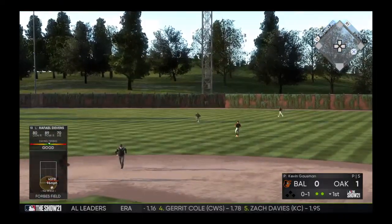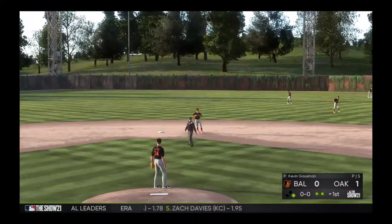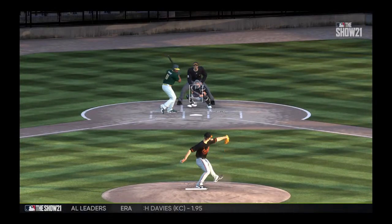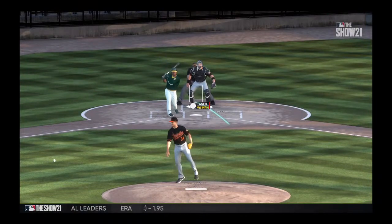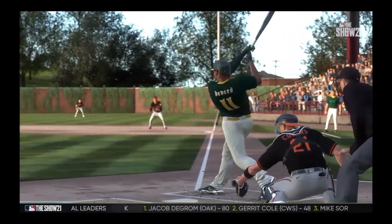And that's through, a base hit. That pitcher's got to be shaking his head right now. You got to tip your cap right there. I'm still always impressed when offensive players are able to come out of the zone and still be able to make hard contact.